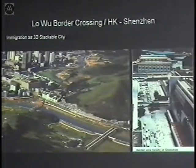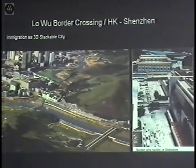Immigration as a 3D stackable city. This is the Lo Wu border crossing between the Hong Kong side and the Shenzhen side. It's basically where the train comes from Hong Kong, enters an immigration building, you get off and you enter this kind of 3D maze of immigration as you go across the border. You go up and down. Apparently, non-Hong Kong people go underground and Hong Kong people go above ground.